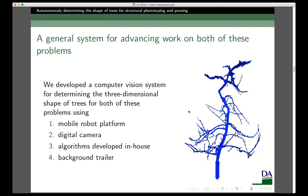So we created a computer vision system for three-dimensional shape estimation. It does use a robot with cameras for the vision, and these are just color cameras. Then the third component is algorithms developed here and a background trailer. I'll show you some pictures of what we have. Next slide, please.